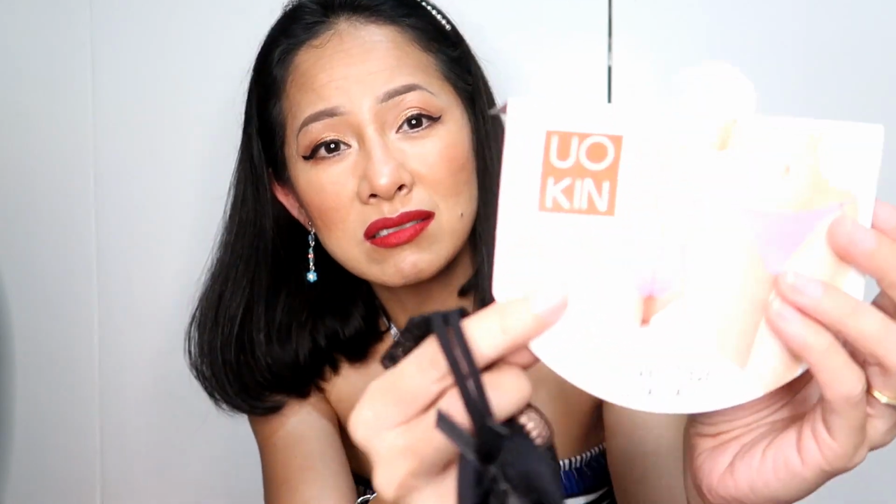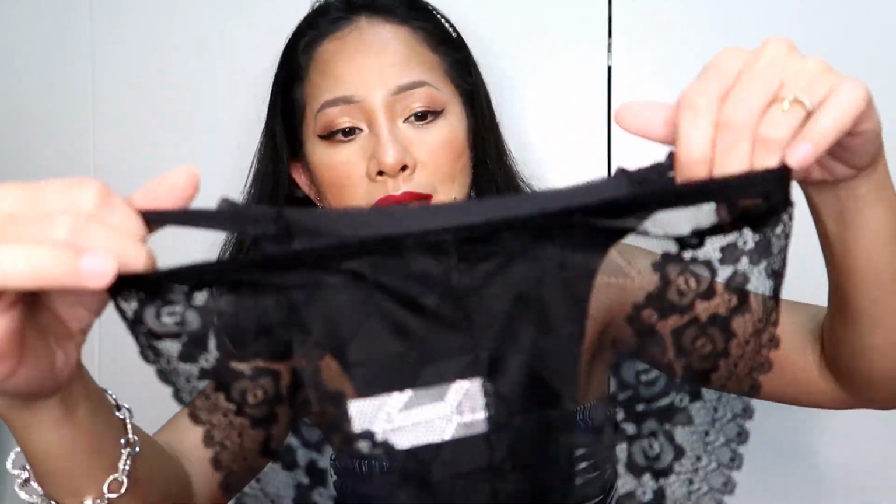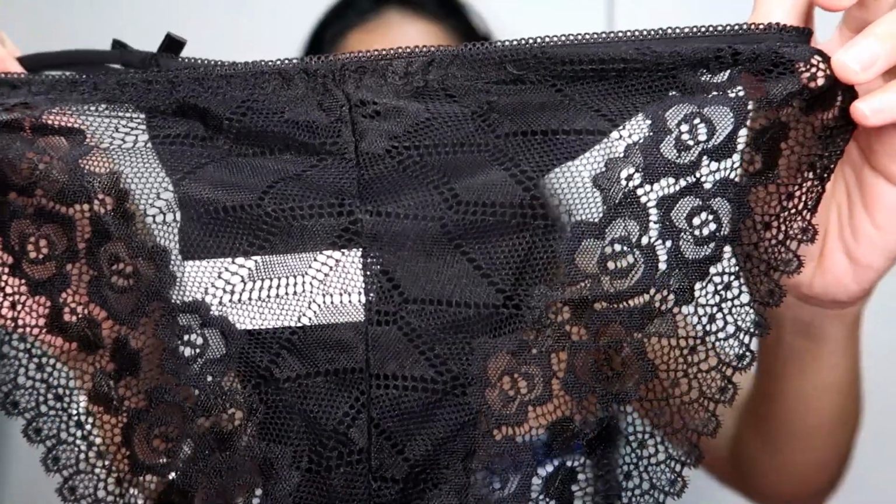So as you can see, it's with this tag. And also they come in a set if you're interested. So to save money, you can buy a set with this. And so I got just one. And look at that. Bam, bam, see-through.